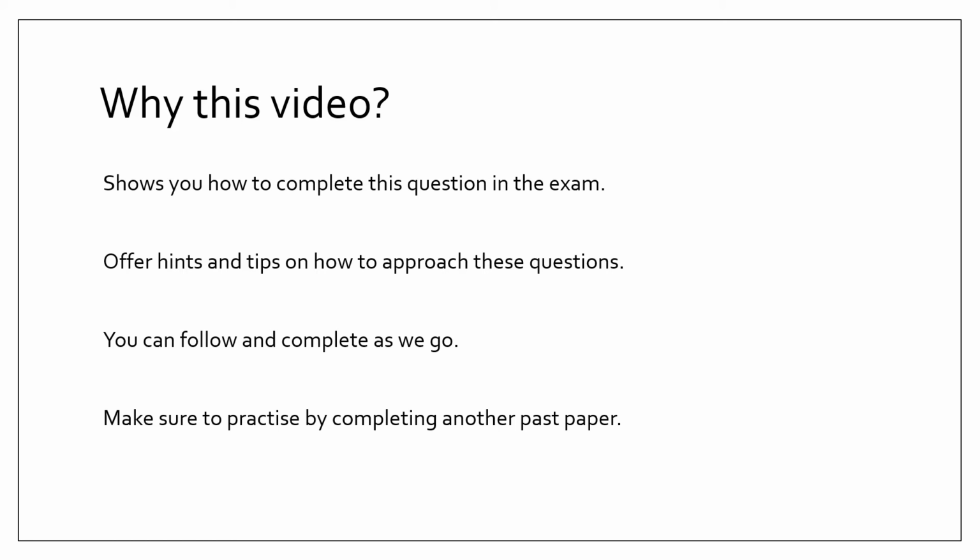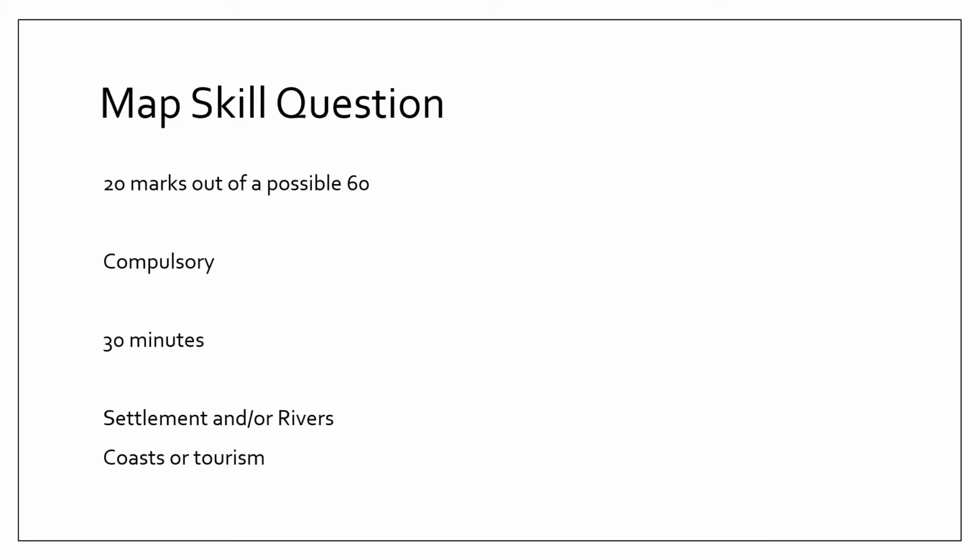So what I would suggest you do before you get started, open up the map skills paper and have all the resources out in front of you. So a little bit more information about the map skills question. It is 20 marks out of a possible 60 for paper 2. It is compulsory, so you have to sit this, you haven't got any choice.